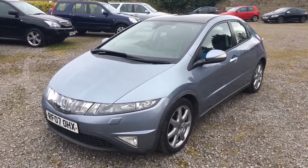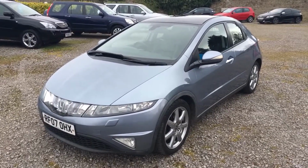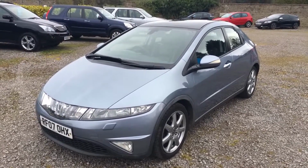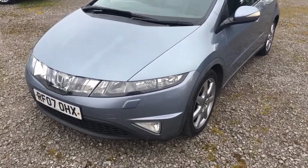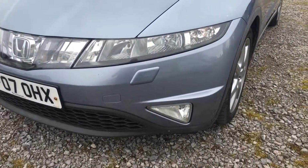But you can see there, it's got the black roof, which has got the glass panoramic roof with the electric blind, and a really lovely full black leather interior with the heated seats. Let's go around the car for you. Just did the lenses on the near side here, headlamp and fog light.